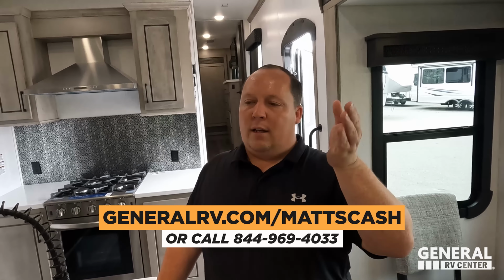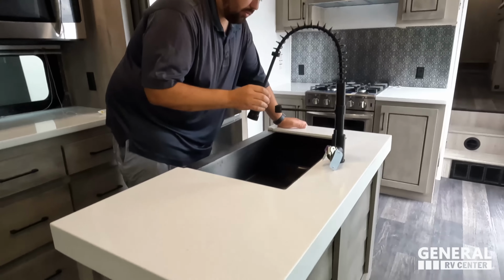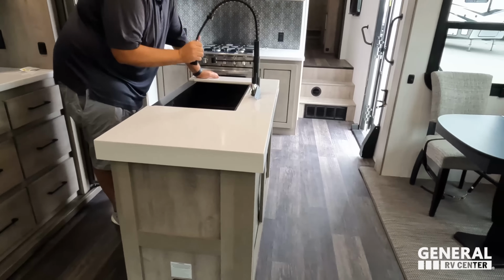And this kitchen is definitely laid out different from just your standard rear living. Refrigerator right there with the water filtration system in it and freezer down below. Very nice. Sure is. Then right here you have a nice little island. It's not the biggest island, but it's kind of nice because it keeps it still open feeling.